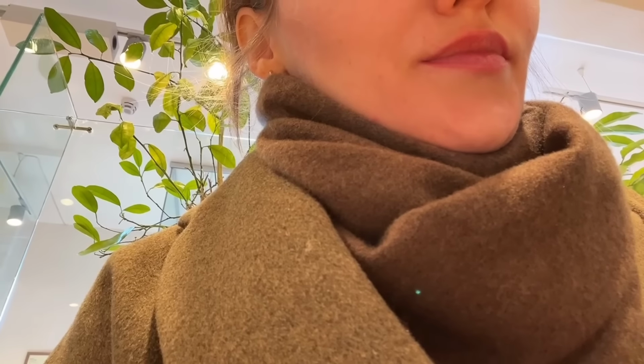Guys, the coffee is so good. Might be even the best coffee that I had in my hometown in Novosibirsk. Let's try the pastry. Simply delicious. It's so soft and tender, and just the taste is amazing, exactly how I pictured it to be.